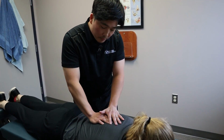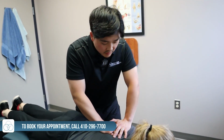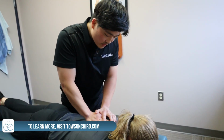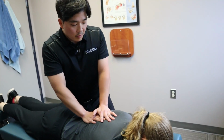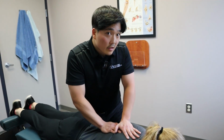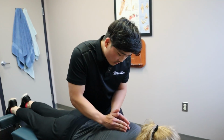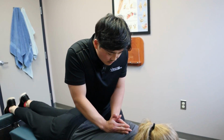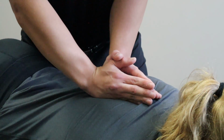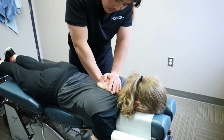So even though this is for piriformis syndrome, I'm always going to adjust areas of the spine or any joints that aren't really moving functionally like they should, because if one area of the body is not working right, then our bodies are really good at compensating and picking up that slack. So right here. Big breath in. Easy exhale. Shoulder base. Sink. Good job.